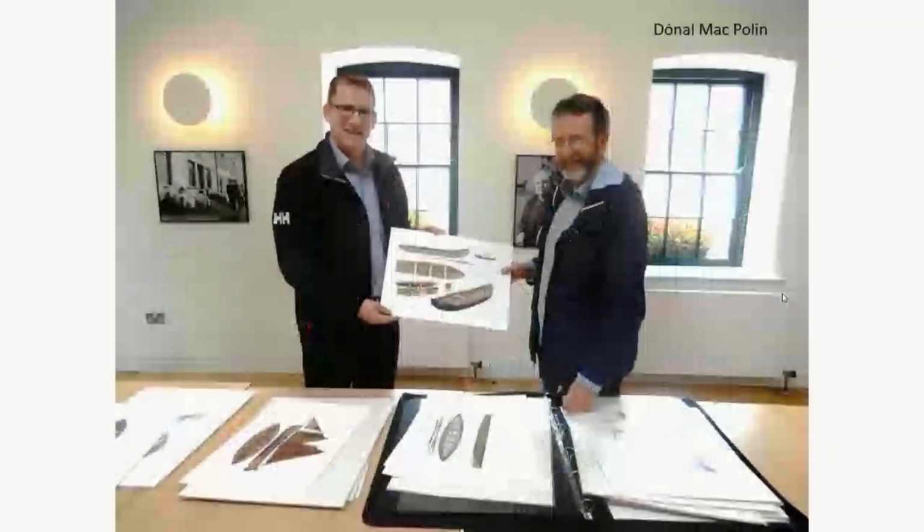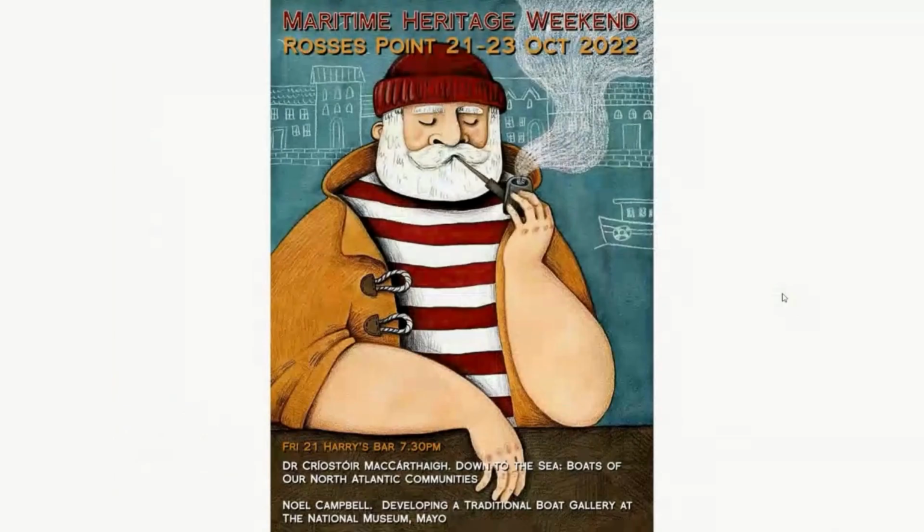Staying in Donegal, the previously mentioned artist and author, boat historian Donald MacPaulin, on the right, recently donated a series of his boat artwork to the National Museum, and he is always on hand to share his expertise. Accessing a network of historians, experts and academics is also an important source of information. Maritime festivals, regattas and conferences often bring those sources together.